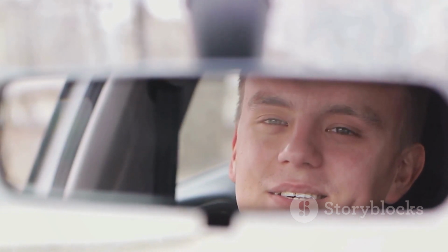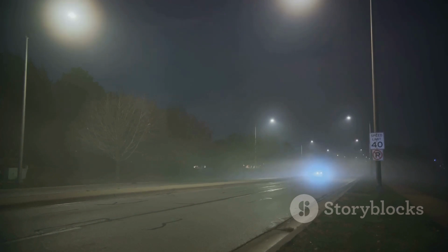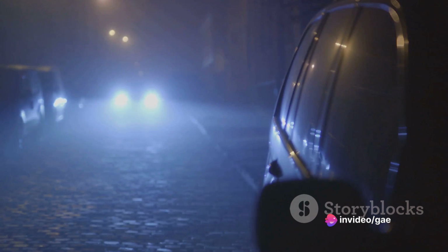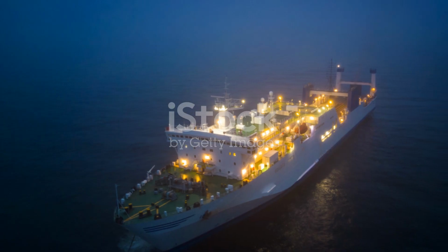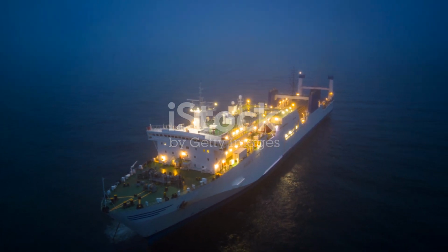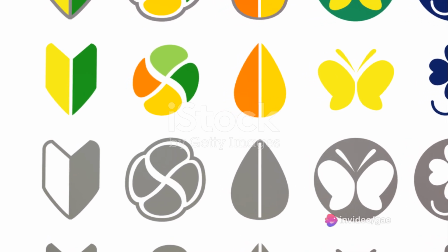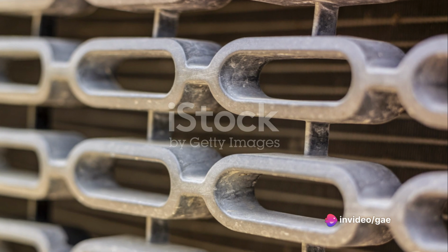Now let's talk about your lights. You might think that high beams are your best friend in foggy conditions, but they're not. High beams reflect off the fog and create a white wall effect, further reducing visibility. Instead, use your low beam headlights, or, better yet, your fog lights, if your vehicle is equipped with them. These lights are positioned lower and are designed to cut through the fog, illuminating the road without causing excessive glare.